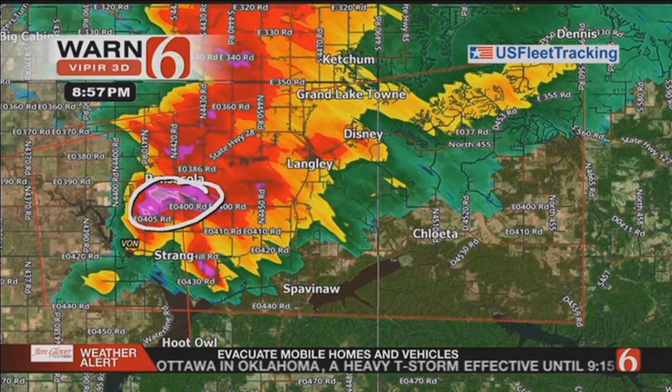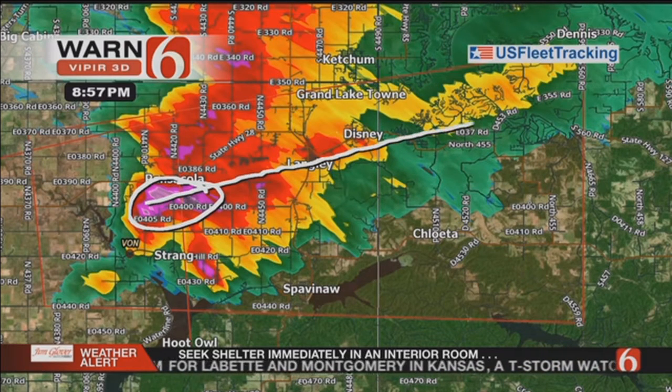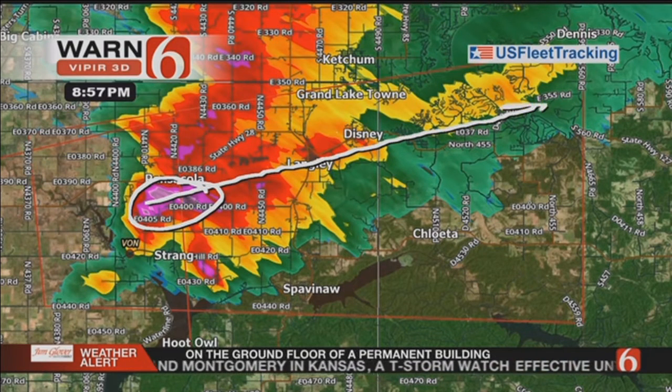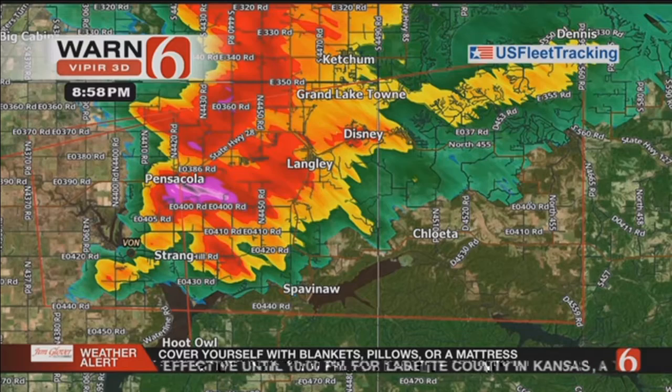Ones to the north have been a little bit stronger recently, while this is getting weaker and coming over Grand Lake. And I don't think anybody from around the Pensacola area to Langley to Disney and around Grand Lake and Ketchum was going to be too upset. We've had our fair share of tornadoes up and around you guys over the last several years, so pretty happy that this is weakening at this particular time.